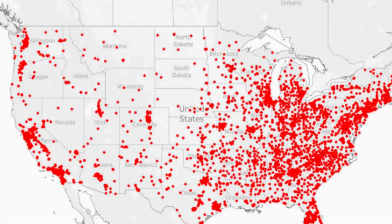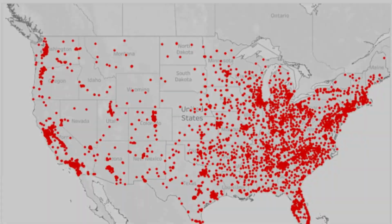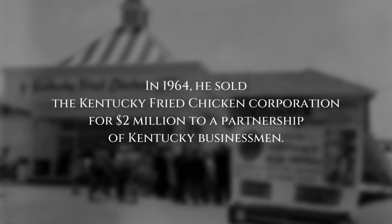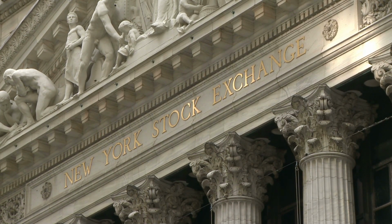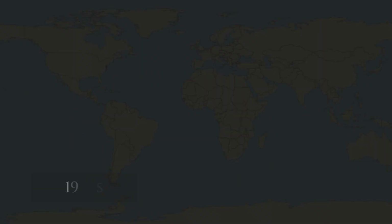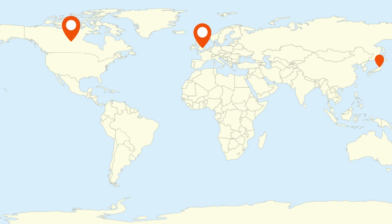By the early 1950s, Sanders had hundreds of KFC franchises across the United States. In 1964, he sold the Kentucky Fried Chicken Corporation for $2 million to a partnership of Kentucky businessmen. Then, in 1966, KFC went public and was listed on the New York Stock Exchange. In the late 1960s, KFC made its first international foray, opening outlets in countries like Canada, England, and Japan.